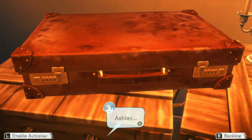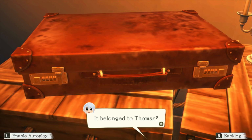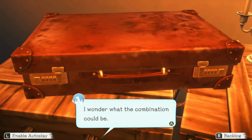A bag. Oh, it has a coat on it. This is my father's briefcase. It belonged to Thomas. Can you open it? No, it's locked. I wonder what the combination could be.